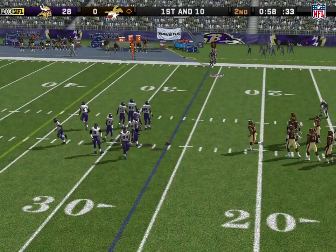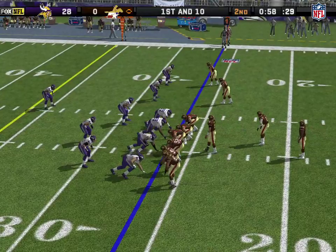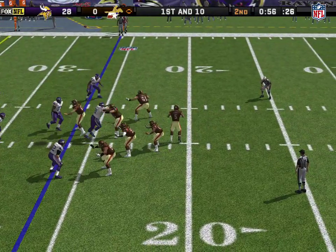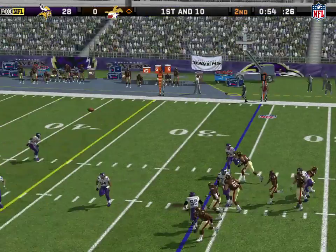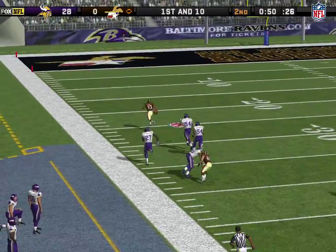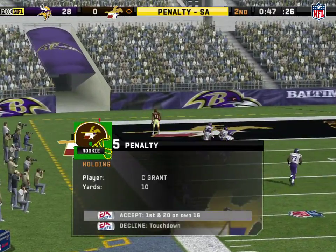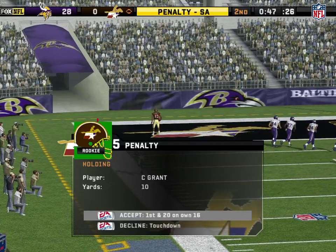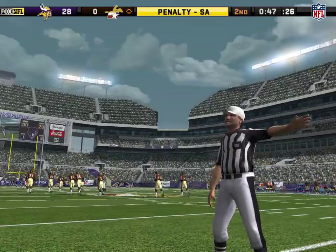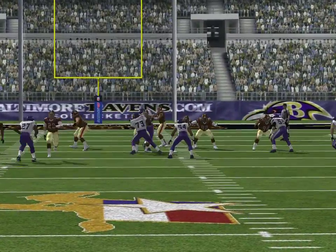Ball on their own 26. The Vikings have a four-man front. Going to the air on first down. Throwing. Flags are down. This one appears to be on the offense. Receiver running and breaks free. Touchdown, home team. Holding on the offense. Number 65. Ooh, so they call it on the offense, and that's big, because they lose the touchdown.